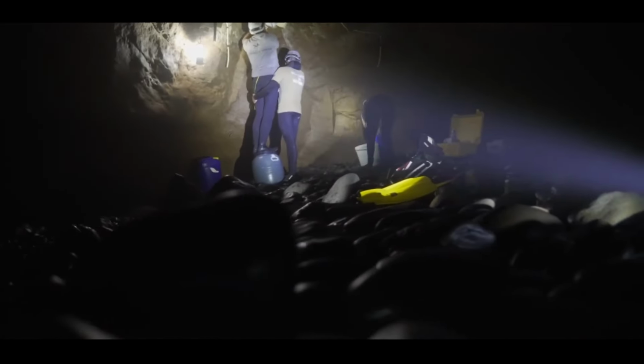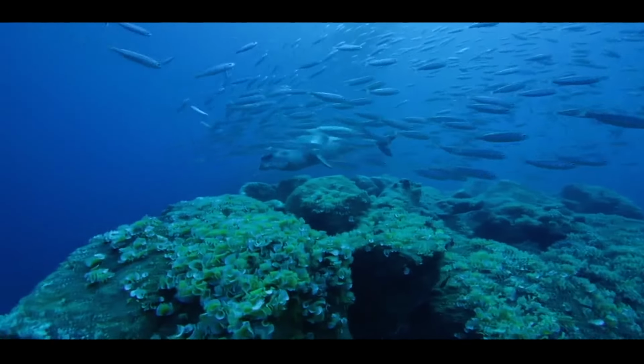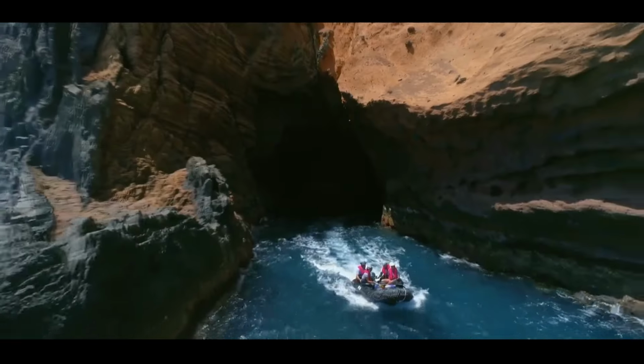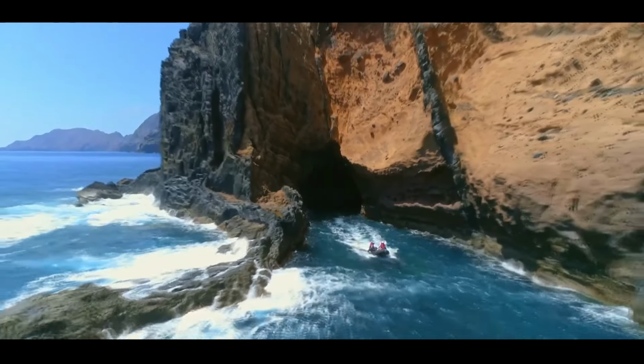The last time anyone laid eyes on one was way back in 1952 at Serranilla Bank, nestled between Jamaica and the Yucatan Peninsula. With no further sightings, the National Oceanic and Atmospheric Administration, NOAA, had to call it. By 2008, the Caribbean monk seal was officially declared extinct.